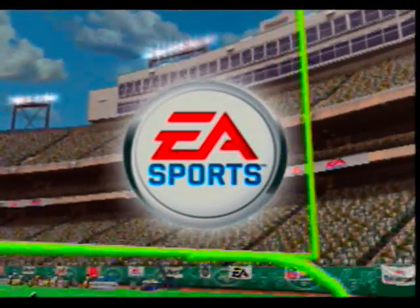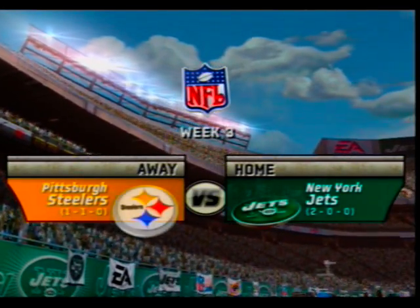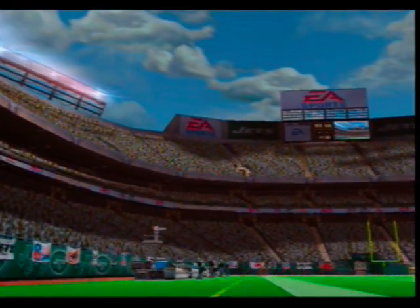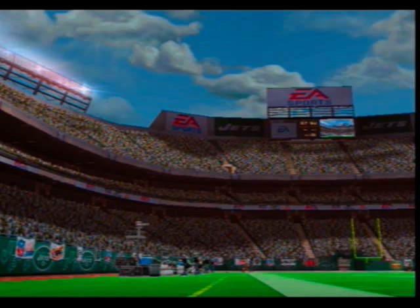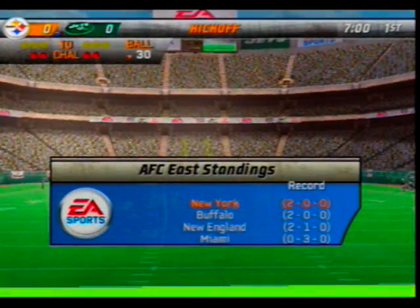East Rutherford, New Jersey. Giants Stadium, to be exact, is the setting for today's game. We're here today for our third broadcast of the season. Both of these teams are ready to add a victory to their record as the Steelers square off against the Jets. Let's see how it plays out today as we get set for the kickoff.